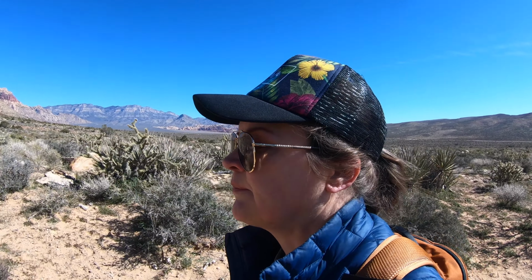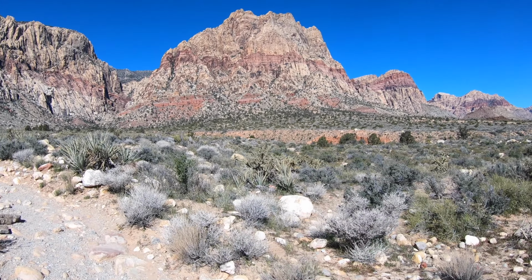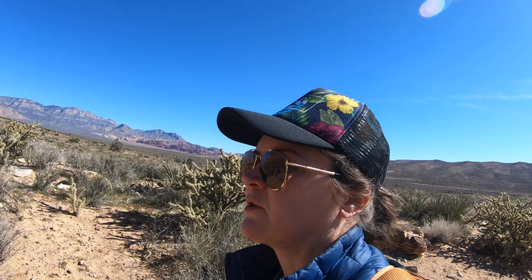But I haven't done it, and I have to say I'm a little intimidated to do it because I've seen other people's videos about Mount Wilson, and I think there's a good amount of scrambling that's required to get up to the top. It's not at the very top that the scrambling happens. I think it's somewhere in the middle. Once you get past it, then it's somewhat moderate to easy to get to the top. But the hike that we're on right now, I think, leads to the trailhead to get to the top of Mount Wilson. And I think also Mount Wilson is the tallest mountain within the Red Rock Canyon National Conservation Area.